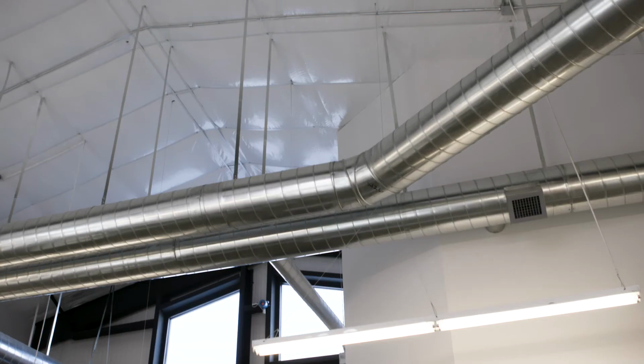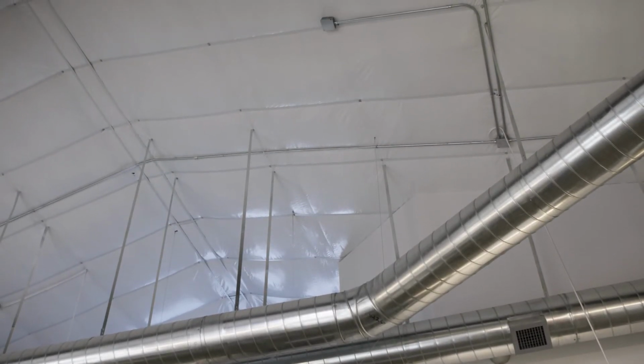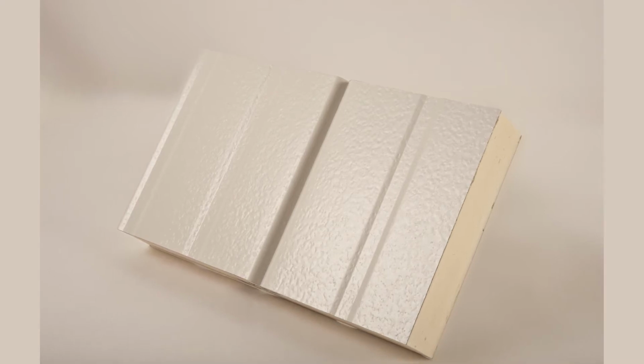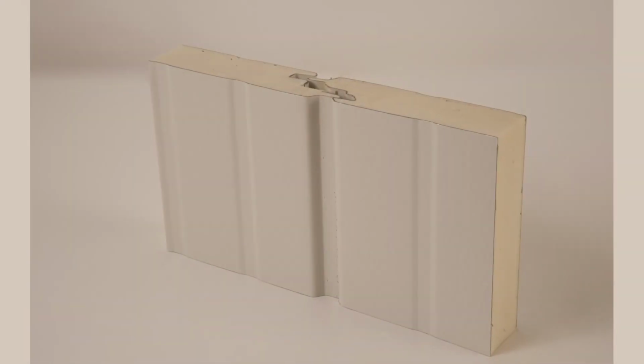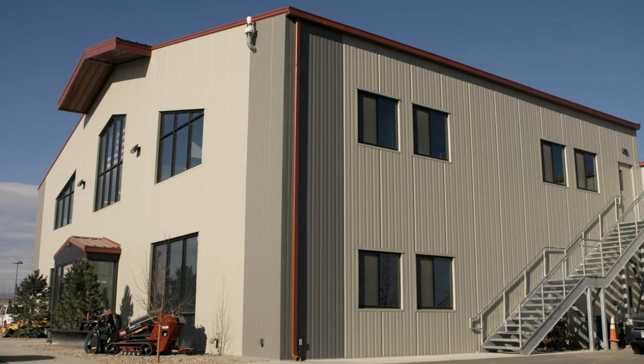From an insulation standpoint, we chose 2 different insulation styles or packages. The new service shop has your standard steel sheeting on the outside, and then your standard batt insulation on the inside. On the administrative building, we actually chose to go with an insulated panel. We wanted to create and keep the look of the steel, so you could see it from the inside. We chose the insulated panels to achieve that look.